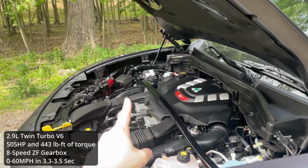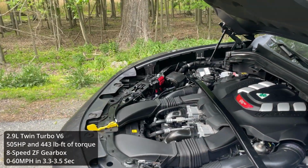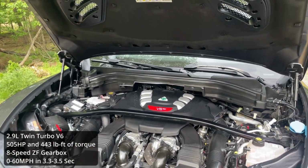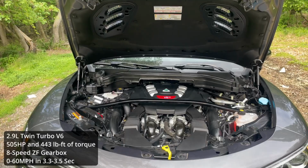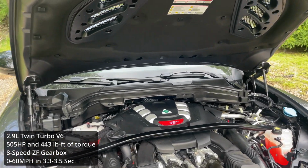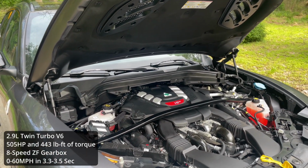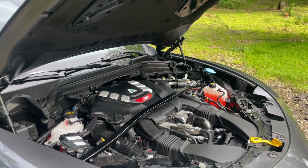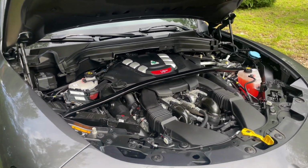Now, unlike the Giulia Quadrifoglio, this is powering all 4 wheels. This is a heavily rear biased all-wheel drive system nonetheless, but you do get that added traction on the 2 front wheels, and that's going to improve 0 to 60 times to the low 3-second range versus the Giulia Quadrifoglio, which is a little bit slower because it's rear-wheel drive only. Nonetheless, that one might be a little bit more fun to throw around a track.